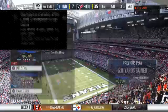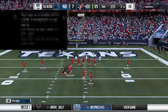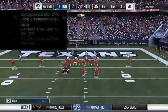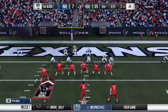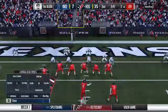Well, they've been so good on 3rd down all day long. Can they convert another here on 3rd and goal? Green the line. Green the line. Tiger. Tiger. Tiger.